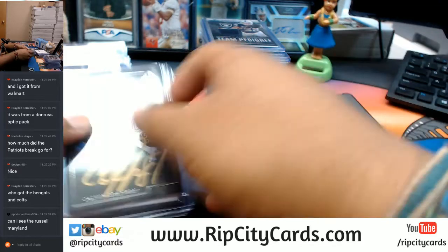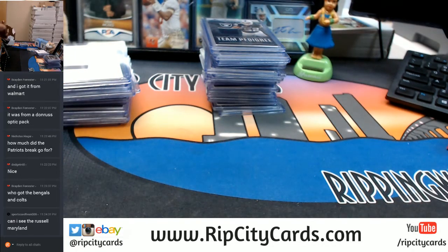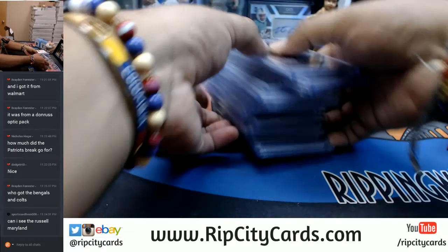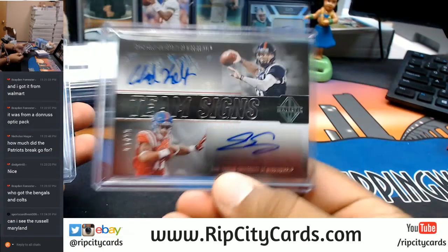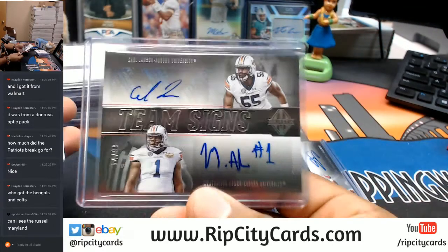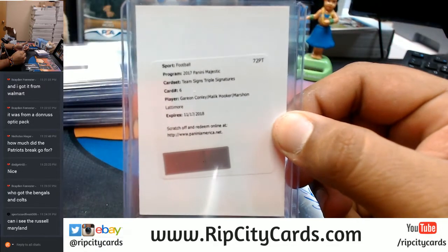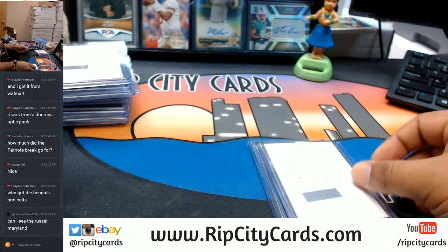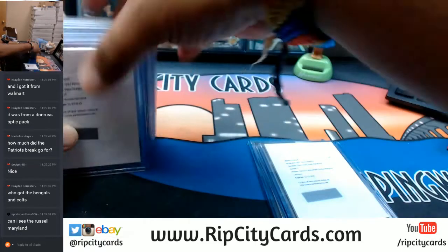I gotta take pictures of this, so I'm gonna save this. Put that to the side. I'm gonna do the randoms now for those multi-team cards. This dual auto, two different teams. Dual auto here, different teams. A triple signature redemption, three different teams. So I'm going to random those momentarily. Just want to put this stuff away real quick.